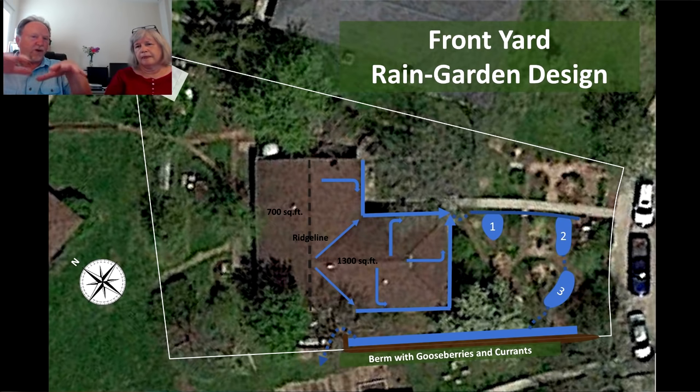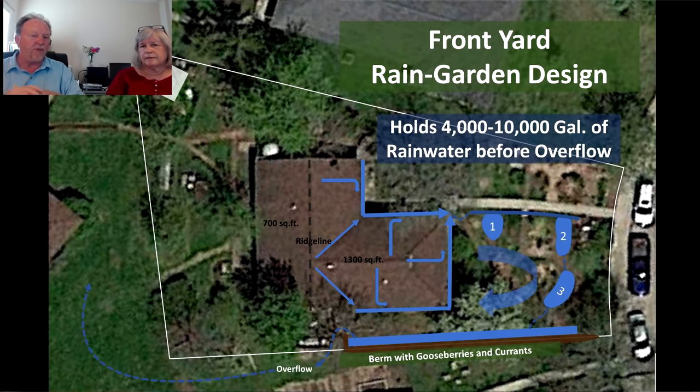But at some point, the lowest point in that system is the end of rain garden number three. It spills over. You can see in the illustration, there's a little dotted line that goes to the blue bar along our property line. The water backs up on that berm. That's a berm where we took all the soil from those three rain gardens, we put it along the property line, creating a berm. Then we planted gooseberries and currants on that. And so now even that berm soaks up a tremendous amount of water until finally it bleeds over the very end, and then it goes off our property. Now, instead of the water running right off our property, the water takes a horseshoe-shaped journey through our front yard, and will hold anywhere between 4,000 and 10,000 gallons of water.